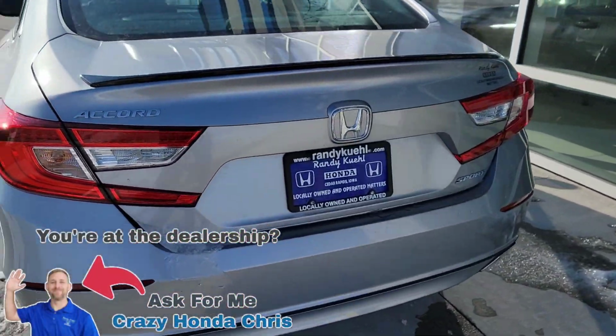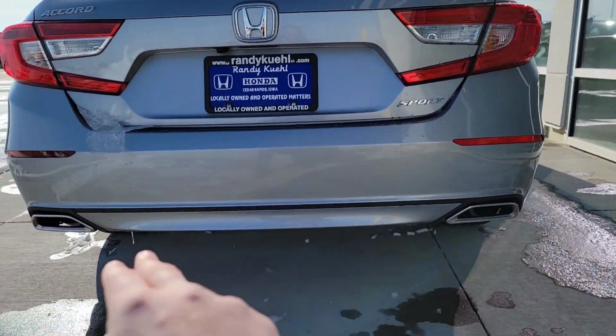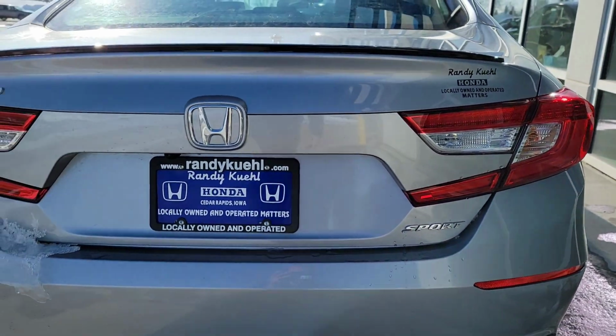Once again, LED tail lights just make a bold statement. Let's see if I can duck down out of the wind here quick. You've got chrome-tipped exhaust, a dual sport badge, a little badge of honor going on.